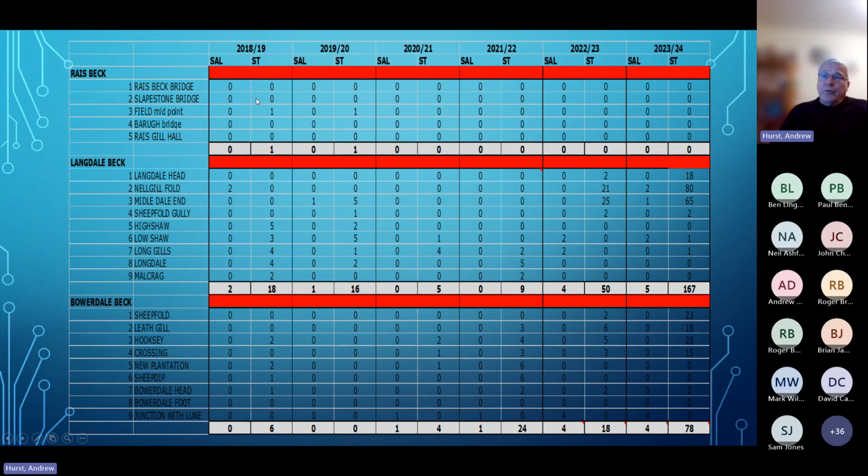Now, prior to Storm Desmond, a good count up there would have been about 5 for salmon, and for sea trout, a good count would be 20. You can see here that in 2018, 2019, there were 2 salmon counts and 18 sea trout counts. Bowderdale Beck, 2019, 2020, 1 salmon, 16 sea trout. 2020, 21, a 0 and a 5. 21, 22, 0 and a 9. But we'd really begun to work in 2018, 2019, that sort of period.